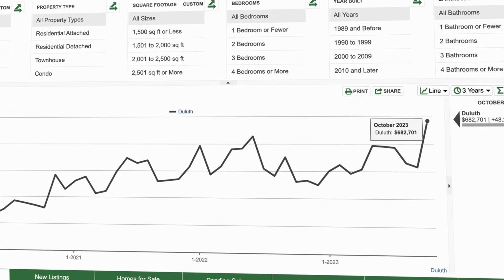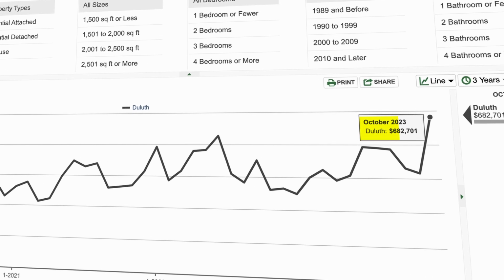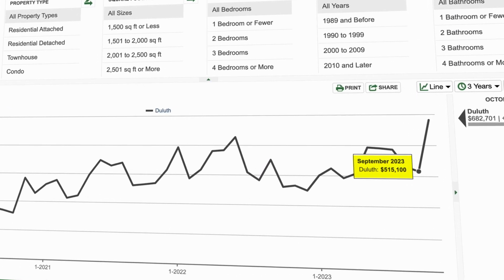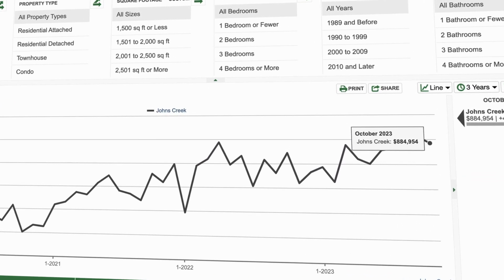Currently, the average sales price in Duluth sits at $682,000, but this is quite a jump from the previous month where it was $515,000. Johns Creek currently has an average of $884,000. Now, the interesting thing about Duluth is that the town is kind of divided by Highway 120.